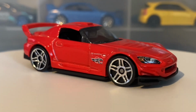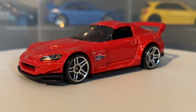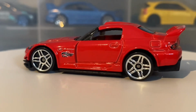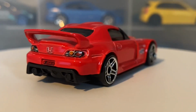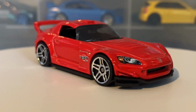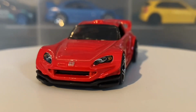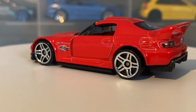They are the same casting, obviously just recolours, and we've obviously seen this casting many times. It's been released countless times. I don't even know how many, probably over 10 to be entirely honest. I know it was some kind of Legends Tour thing as well, I think this year. So it's been used a lot. This casting appears nearly every year, I would think. So anyways, let's get into the facts about this one.